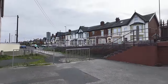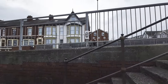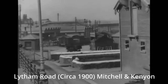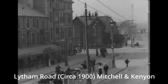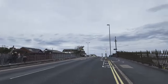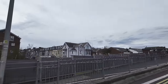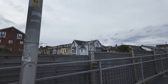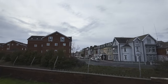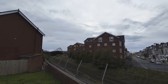Okay, so I'll just head up these steps onto the bridge now, Lytham Road Bridge, and I'll show you the view from the top. We can see the Pleasure Beach from here. You know, trams used to go over this bridge in the olden days. There's YouTube videos of trams going over this bridge. Can you believe it? Anyway, as we look that way, we get to see the tower just over the brow of the hill. If I look this way, over this fence here, we should hopefully be able to see the Pleasure Beach. There you go, down the railway track there.